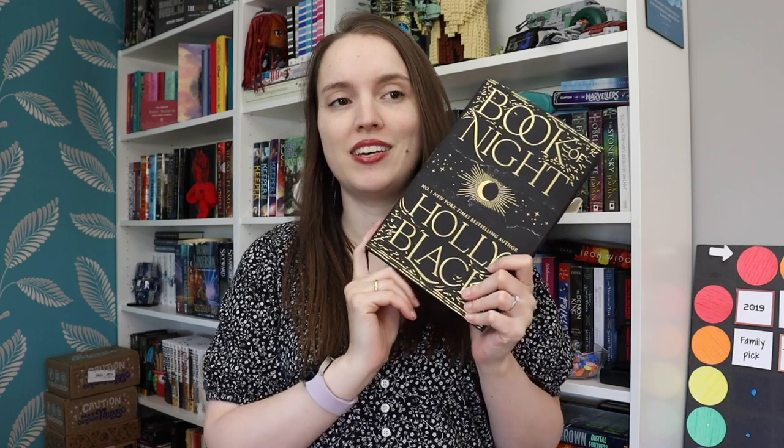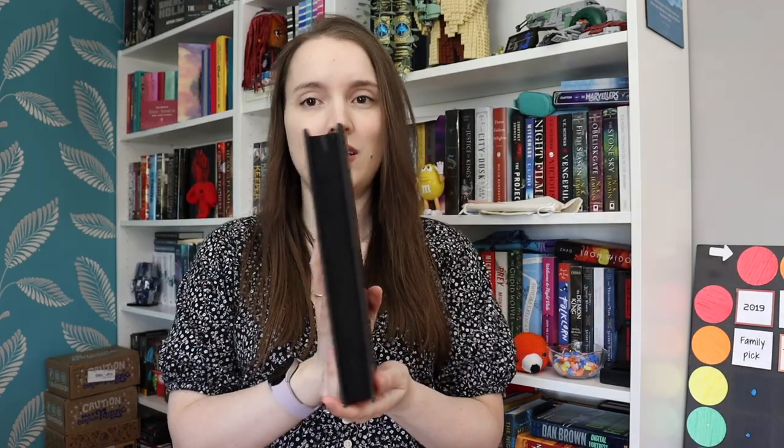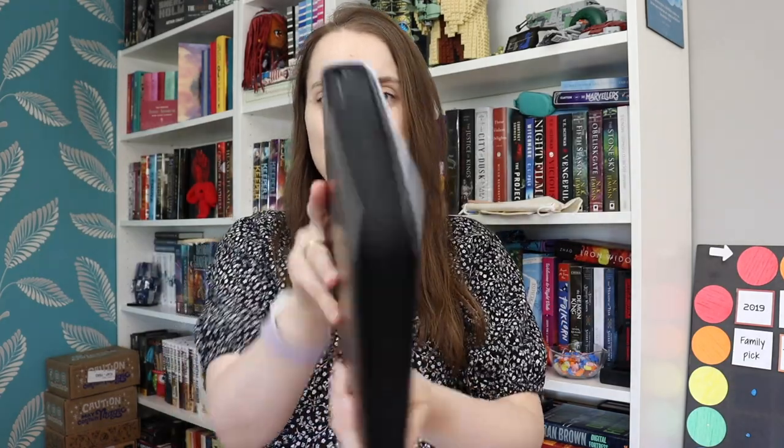So it is very similar to the original cover. Someone mentioned in my previous Fairyloot unboxing that Fairyloot was just making all the black covers white in their original covers. Well, their exclusive covers, that's the word I'm looking for. But this one they didn't. The original one is black and this one is also black. So I'm going to put here side by side the original and Fairyloot. It is very, very similar. It's all black on the sides.